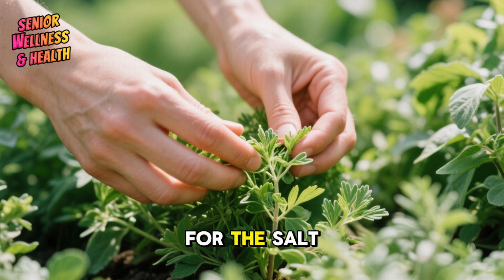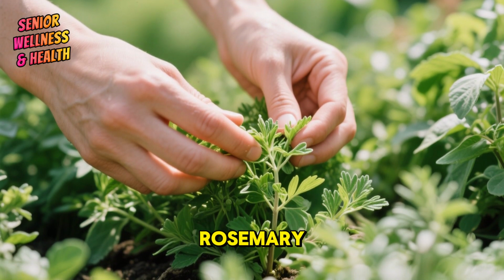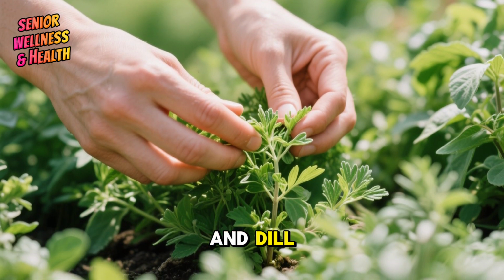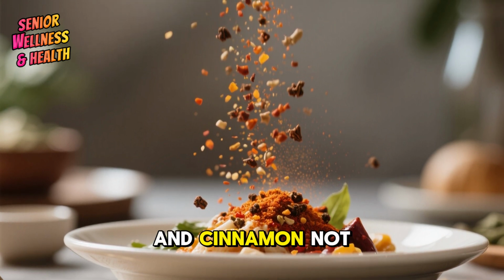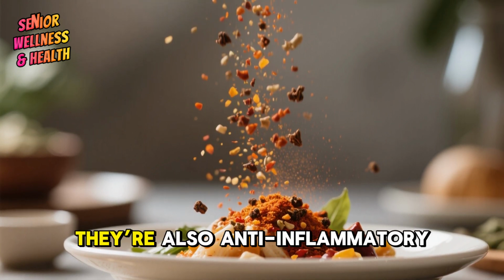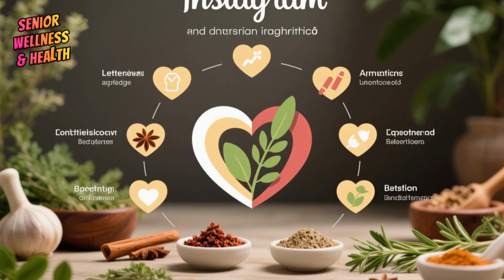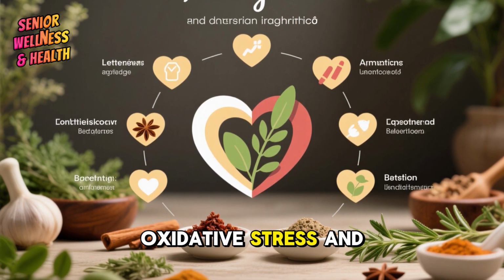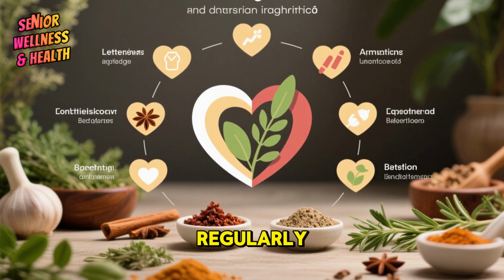Instead of reaching for the salt shaker, try fresh or dried herbs like rosemary, thyme, basil, oregano, and dill. Spices like turmeric, cumin, paprika, and cinnamon not only add bold flavor, they're also anti-inflammatory and antioxidant rich. Studies show that herbs and spices can help reduce oxidative stress and support healthy circulation, especially when used regularly.